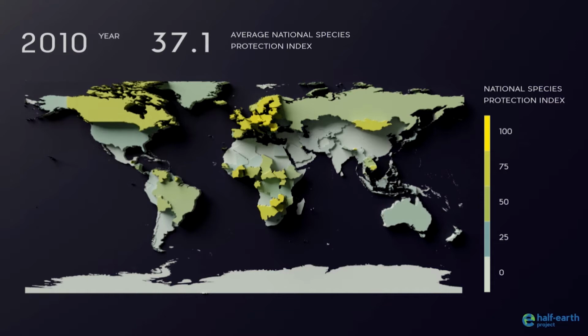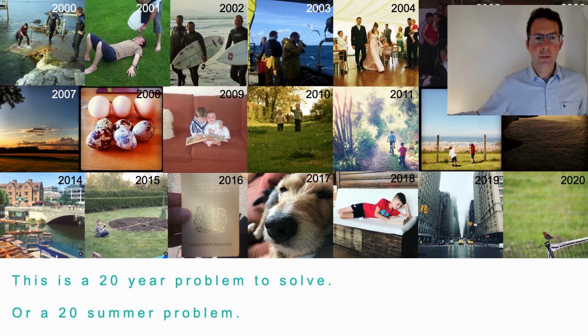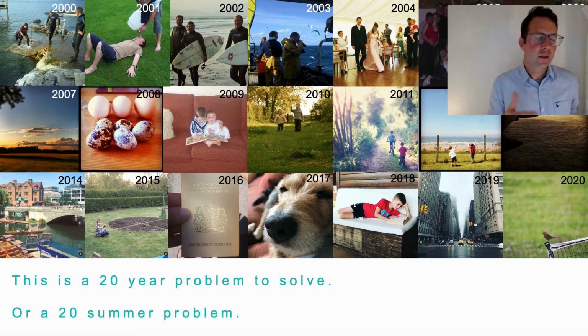Once targets are set, the world needs to then protect half of the planet. And when I start to think about that, I look at that as a 20-year problem. In 20 years' time, I hope half of the planet will be protected. And when I look at that, I also start to think about the last 20 years. And these are pictures of every summer over the last 20 years. So think about it, it's like a 20 summer problem, right? As well as dealing with what's happening today, we need to prepare those young professionals, or those people late in their academic careers or their education. We need to prepare them for when the moment comes where they have more influence, they are ready to join this movement and to protect half of the planet.